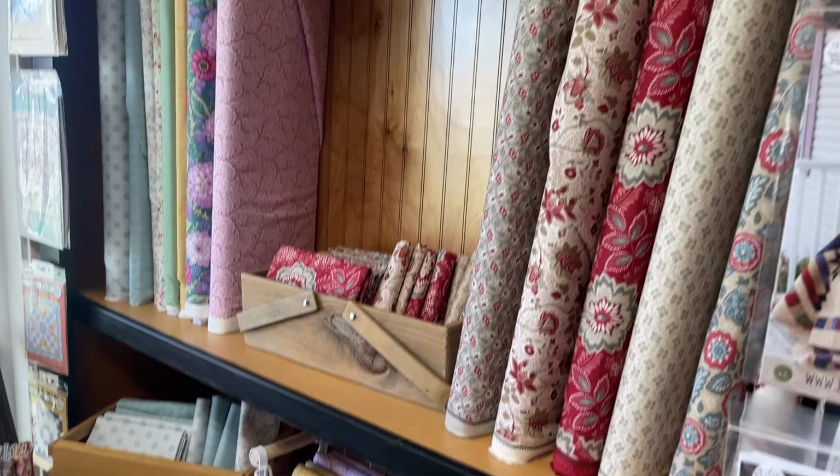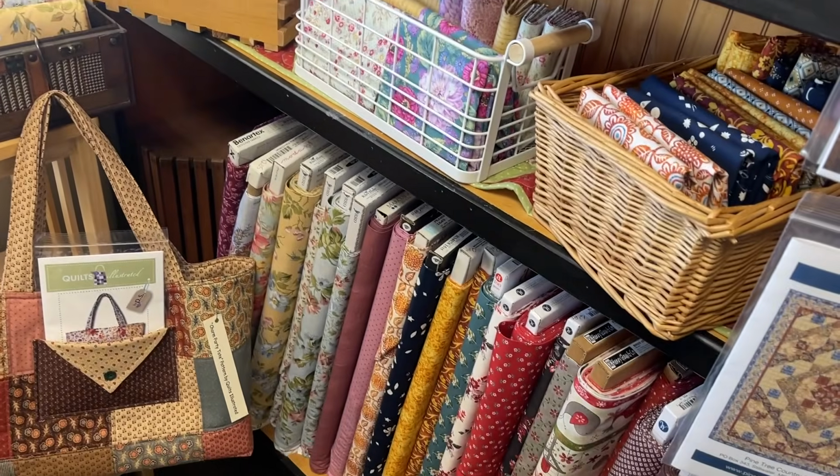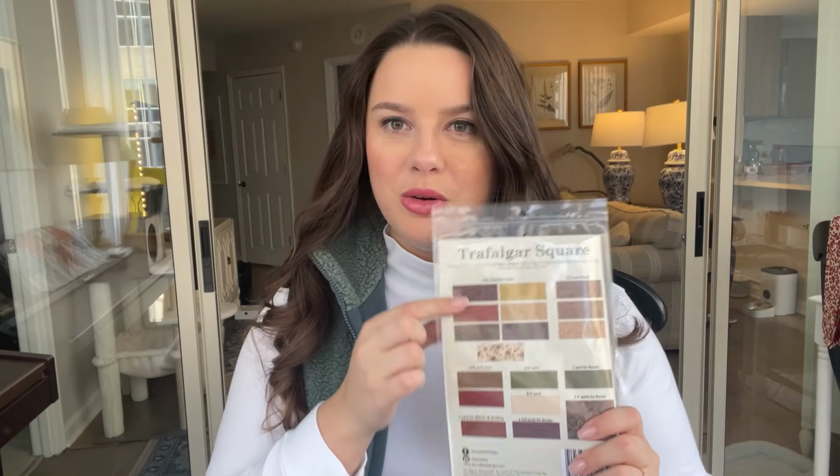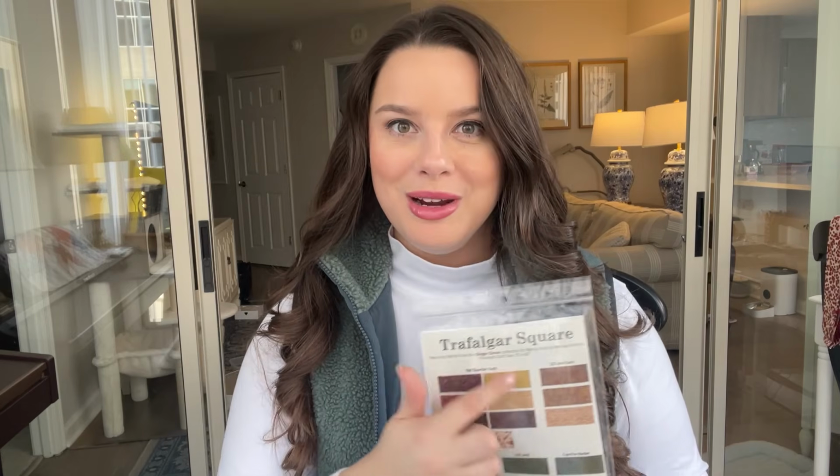This is the pattern that I'm going to try it with, and this is the one that I actually picked out and started picking out fabrics for, and just got a little overwhelmed, and also realized I needed quite a variety of fabrics, so needed to pick a line that I felt had enough fabrics in it so that I could make this quilt. So this is definitely going to be a 2024 project, and I'm really excited to jump into it when the time's right.